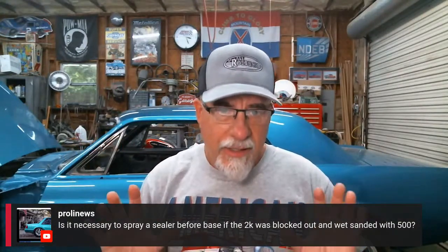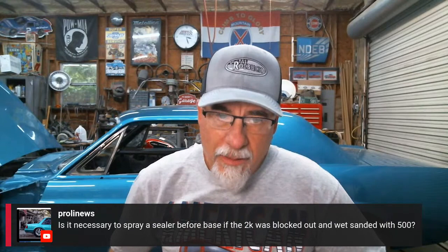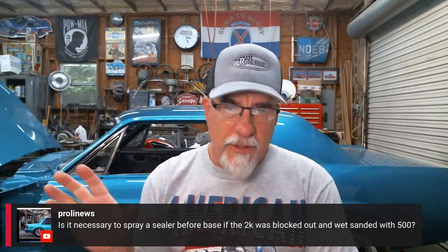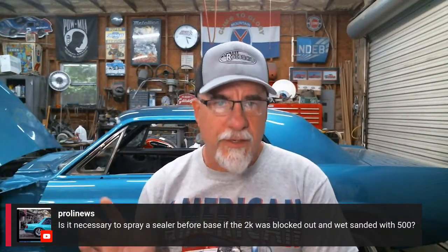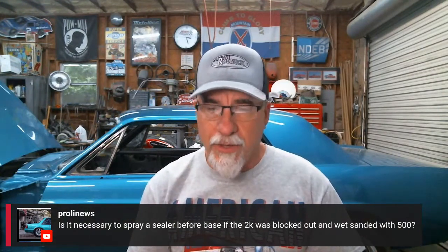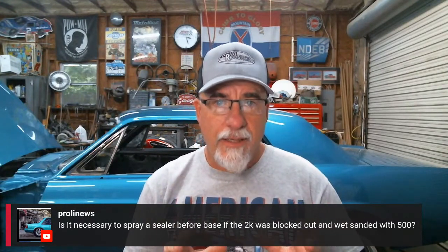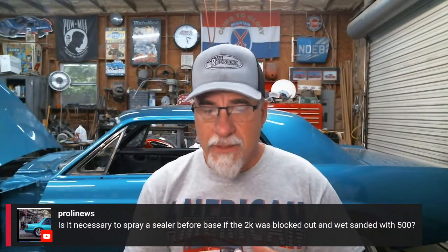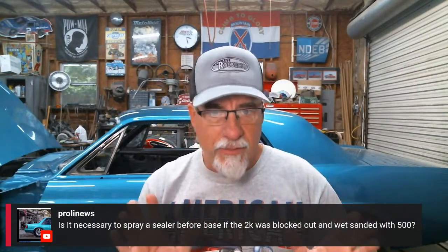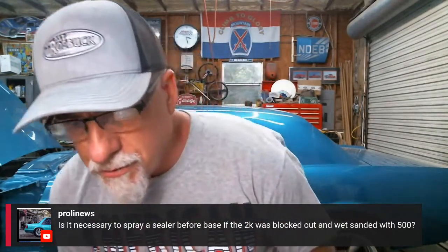It would have taken care of that, and then the color on top covers the sealer. So, let's put it this way too: if you sprayed the car with 2K, let's say you put 2 or 3 coats of 2K on, and you sanded and everything is done, and you didn't break through anywhere, or add any filler, or have to touch stuff up, then I'd be okay with just going to paint. As long as everything is smooth, transition 2K, and there's no other repair work or reshoots, then you're probably okay to just go with it.